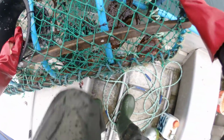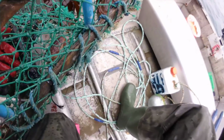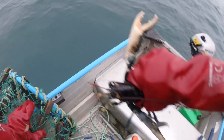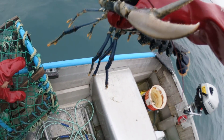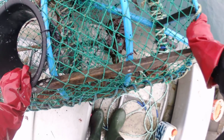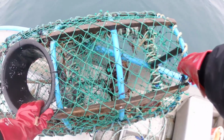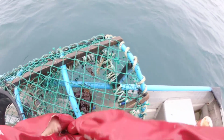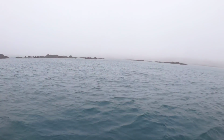and there's an even bigger one. It's got a slightly smaller claw, but still okay. And we'll put that one at the back. Right, I'll do the same again, quickly empty this and then we'll move on to the last pot, which is just over there.